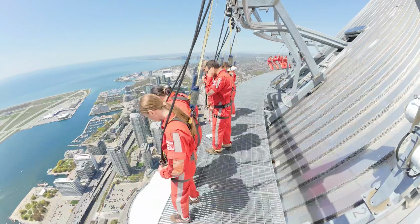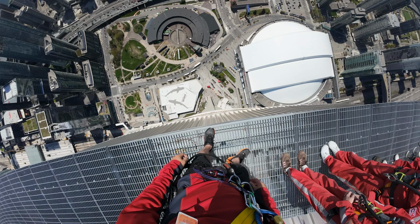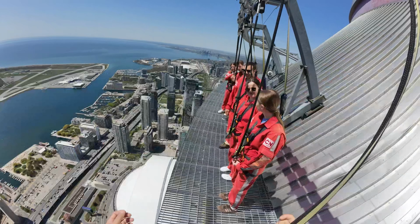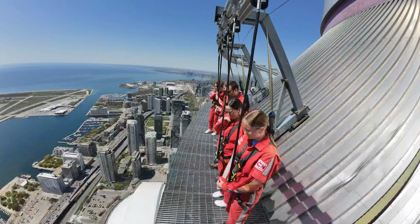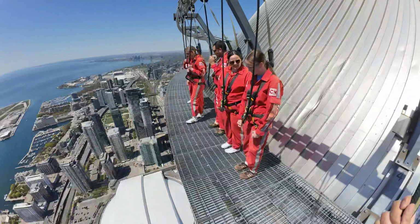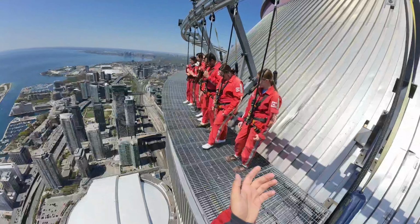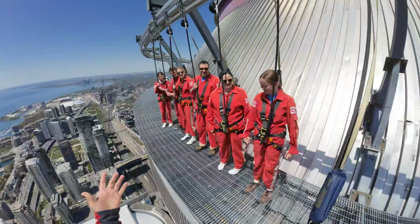So the first one is called Toes Over Toronto, and the goal is to just put your 10 toes over, let go of your rope, and enjoy the view being almost 1,200 feet above the city skyline. So we each took turns doing that. It doesn't show everybody, obviously, because it is just stop motion pictures. But once we all did that, we looked out and around, and you do make your way all the way around the top of the CN Tower as you do this.